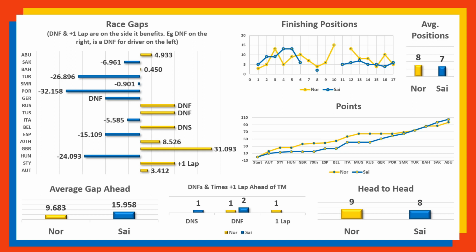In the head-to-head it is 9-8 to Lando Norris, and you can see looking at their points graph, Norris had a much better two-thirds of the season, but it wasn't until the last third, the last couple of rounds, that Carlos Sainz kicked into gear and managed to get past. Average position of P8 for Norris and P7 for Carlos.